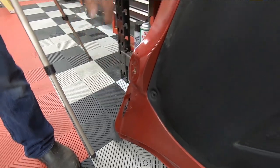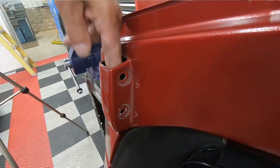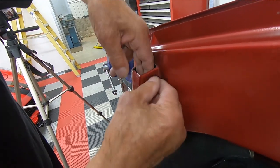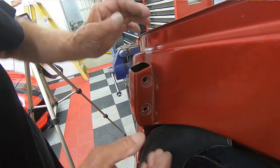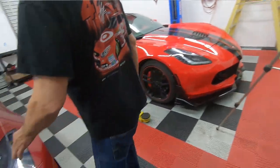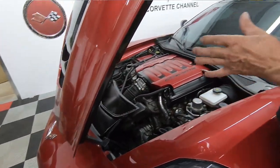That's all fixed. And then this is where the hinge goes right in. Yep. Slide down. That's why when you slide them down, you put your bolts in. And there's a little bit of adjustment. This one here, not much. This one here has a little more. That's so you can get the hood to line up.